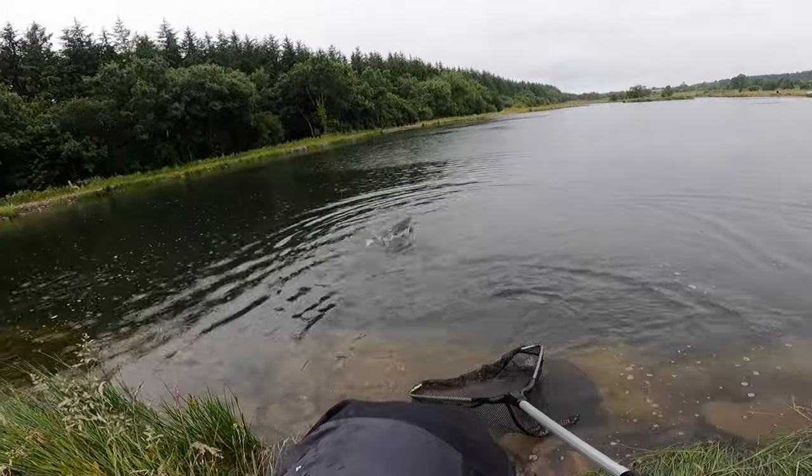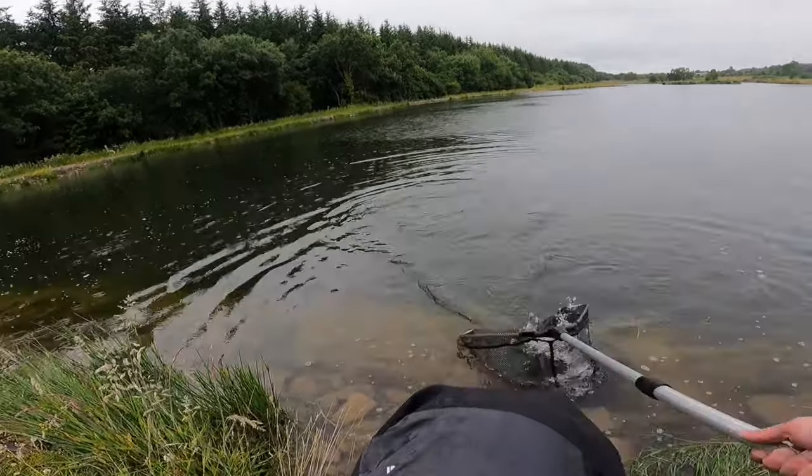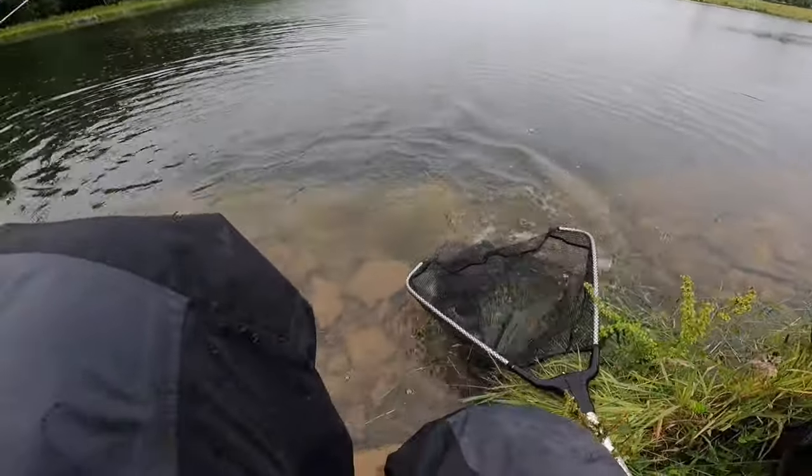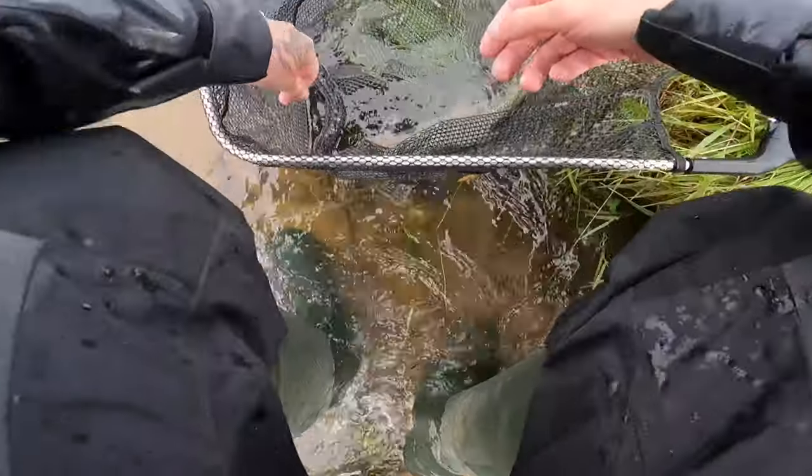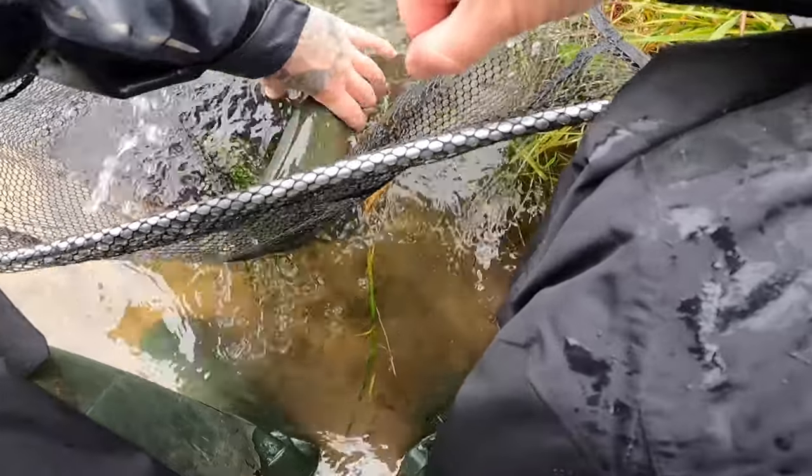Swam out of the net twice. Come on. You swear I was keeping you. You're going to be released. Oh, I love this fish. Very, very beautiful fish, really.